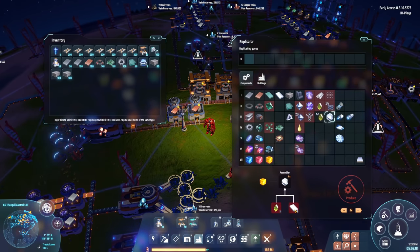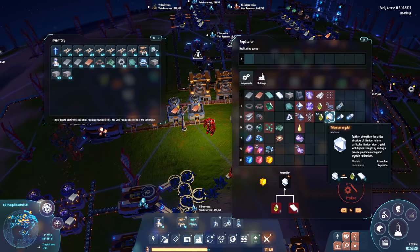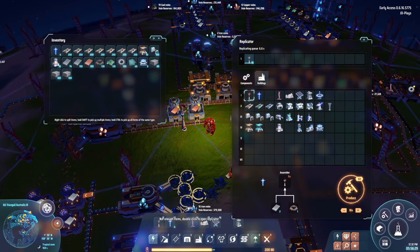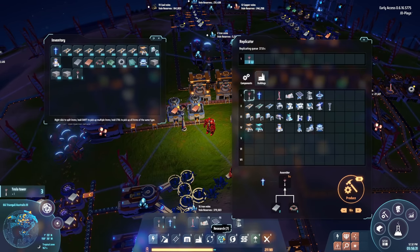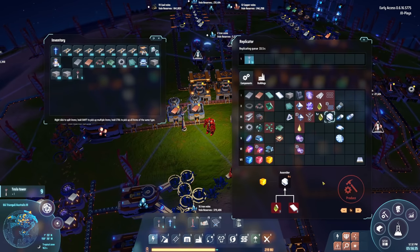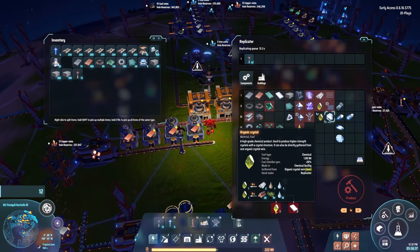On top of that, we can get the titanium crystals. Titanium crystals are going to come from titanium, so we're going to have to take some titanium with us. What else are we going to need to take? Titanium. Power poles, before I forget. That'll do us. Back to research. Titanium crystals are going to require titanium and the organic crystals.